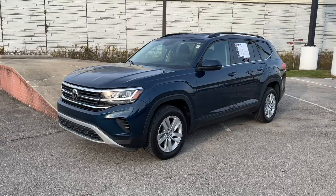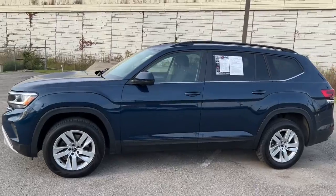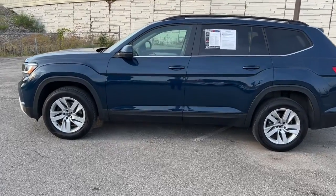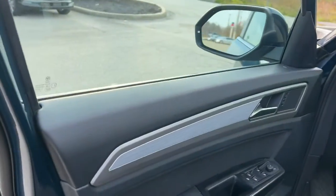Get acquainted with the 2021 Volkswagen Atlas. This vehicle is an outstanding buy with fewer than 40,000 miles on the odometer. Take a tour of this spacious, comfortable Volkswagen Atlas, the midsize SUV that offers your family a world of convenience and capability.